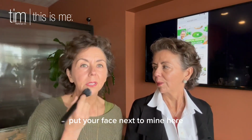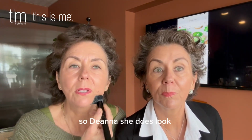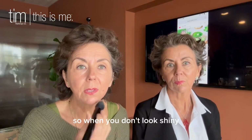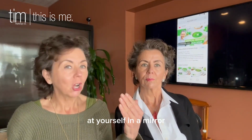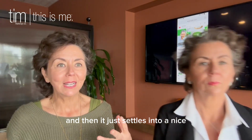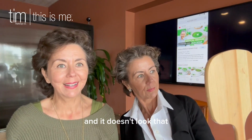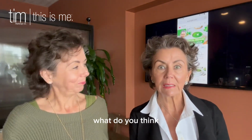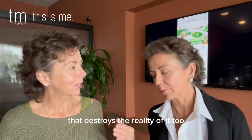Yeah, I think you could see in this lighting. Put your face next to mine here. It's hard to tell because we're sitting right in front of the window. So Deanna does look a little bit shiny, and it doesn't look like that in person. And you don't look shiny? I don't look shiny? No, but when you look at yourself in a mirror, it looks really shiny at first, and then it just settles into a nice, healthy looking glow. So I think I'm just used to seeing it, and it doesn't look any different to me. What do you think? Does hers look shiny and mine look more matte when you're watching this? In the video, that distorts the reality of it too.